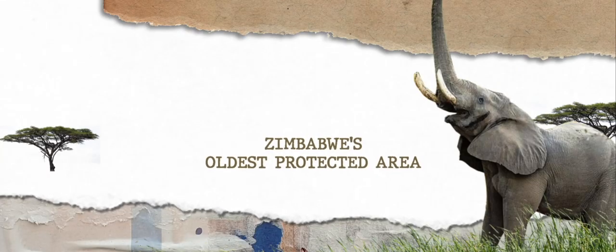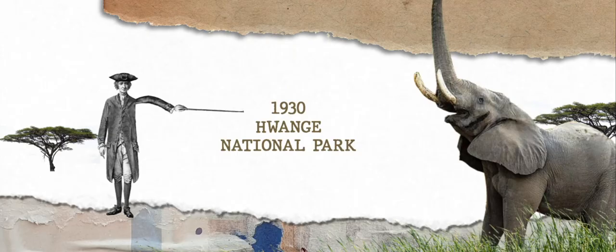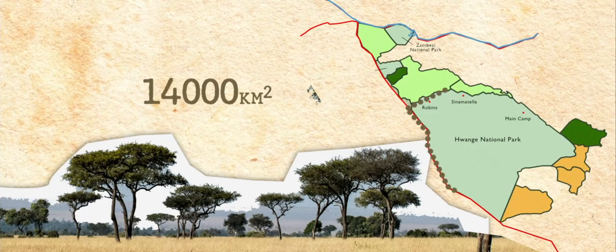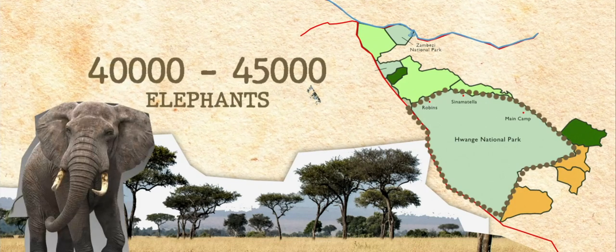Hwange is Zimbabwe's oldest protected area. It was given game reserve status in 1928 and promulgated as a national park in 1930. Not only is Hwange Zimbabwe's oldest national park, it's also its largest national park. At over 14,000 square kilometers, it is huge, and it has a massive population of elephants that is estimated somewhere between 40 to 45,000 elephants.